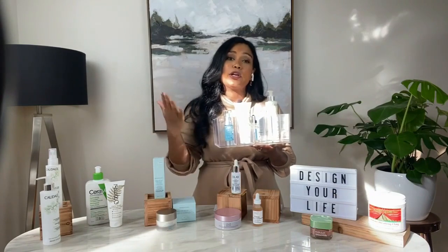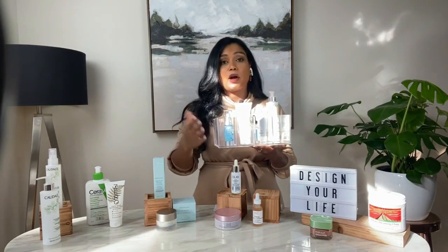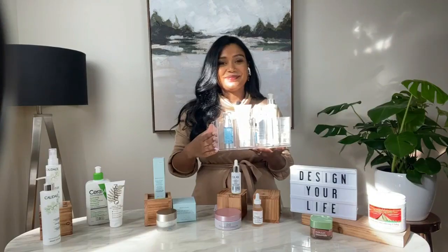And I think that what you'll find is you'll spend less money and you'll be more intentional with the products that you use. Shobana, what a great lesson. And thank you for getting us sort of thinking about our cycle.